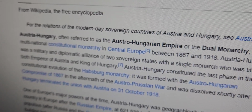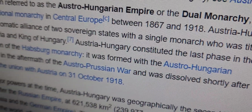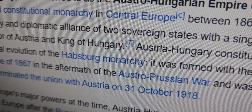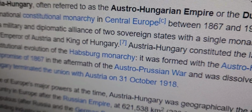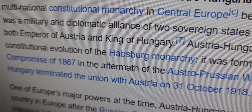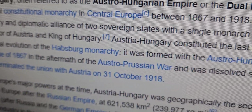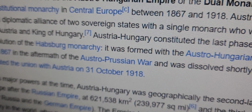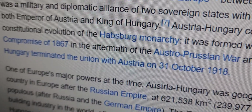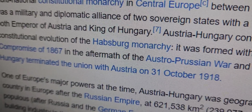Austria-Hungary constituted the last phase in the constitutional evolution of the Habsburg monarchy. It was formed with the Austro-Hungarian Compromise of 1867 in the aftermath of the Austro-Prussian War, and was dissolved shortly after Hungary terminated the two unions with Austria on October 31st, 1918.